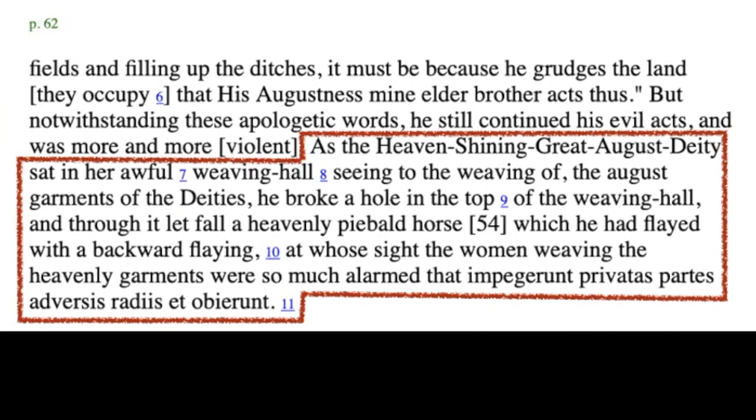This is important. These are clues for us. A weaving hall where she's sitting there weaving the august garments of the deity. So she's weaving the clothing for the gods. He broke a hole in the top of the weaving hall and through it let fall a heavenly piebald horse, which he flayed with a backwards flaying.